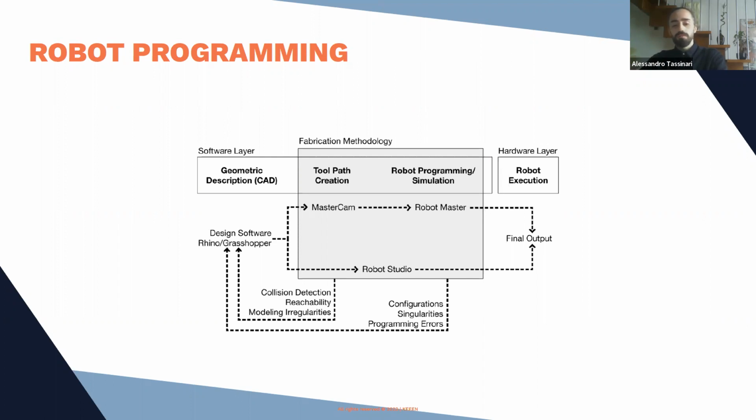Also, you have to take into account what you want to achieve, like knowing perfectly the geometries of the object that you want to fabricate. So you have to be able to understand the final needs of your fabrication process.